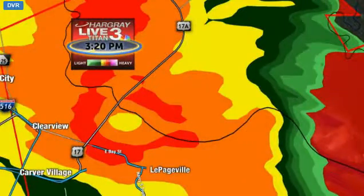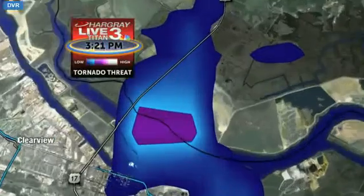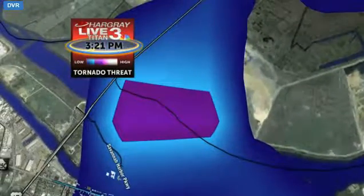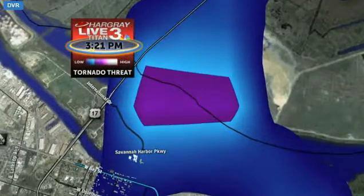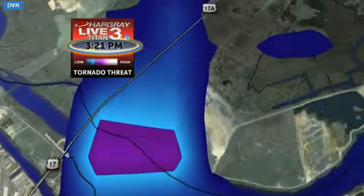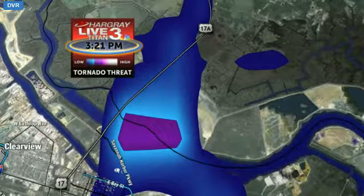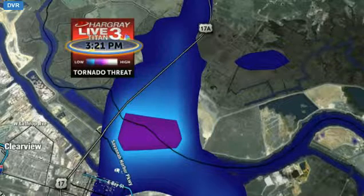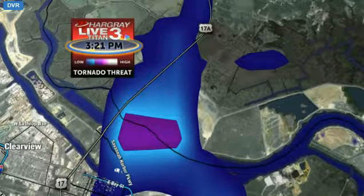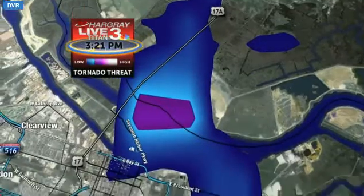Let me do a shear update as far as what we have going on. There we go. And it looks like that area of rotation, the possible tornado, the funnel cloud, is crossing over from Georgia into South Carolina. It's a very rural area. That's the one positive, and it's going to move over marshy areas. And let me see here, just got an update. Looks like a tree has fallen onto a home and a possible structure fire could be from this storm.